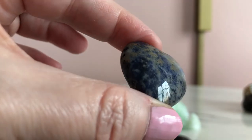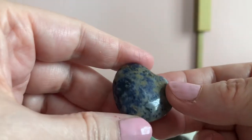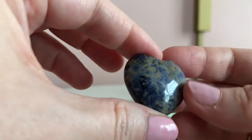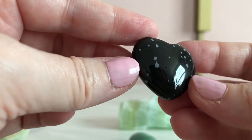What was the last little sodalite heart that he had? The big difference that you can normally tell between sodalite and lapis lazuli is that this does not have the pyrite inclusions in it, which are the metallic pieces, and I'll show you a giant piece of lapis in a moment. This is another little piece of snowflake obsidian.